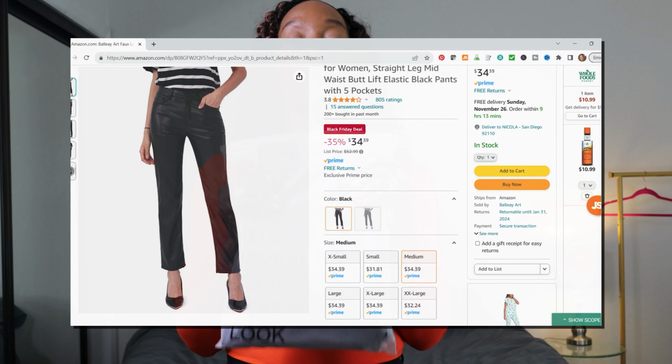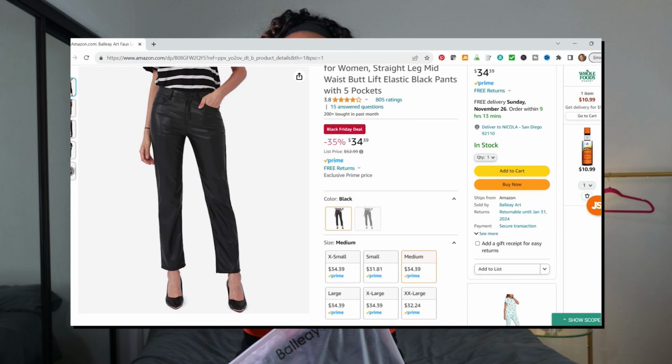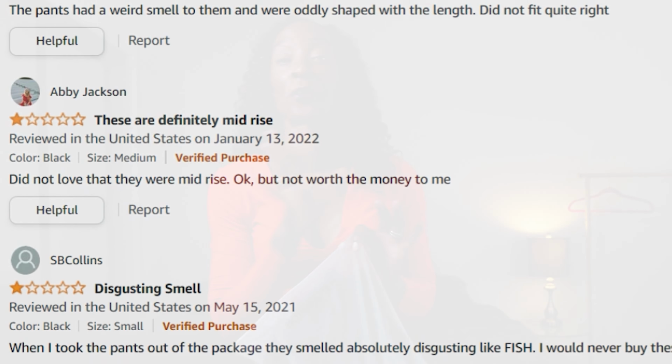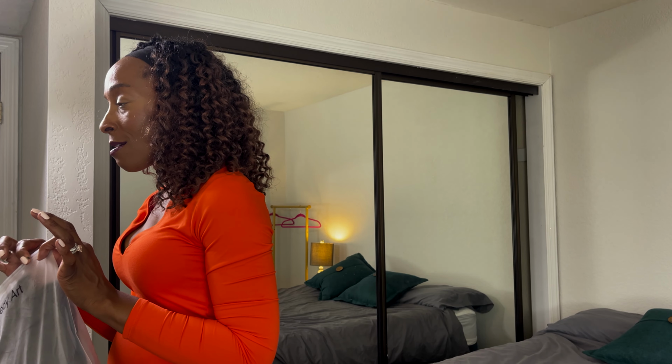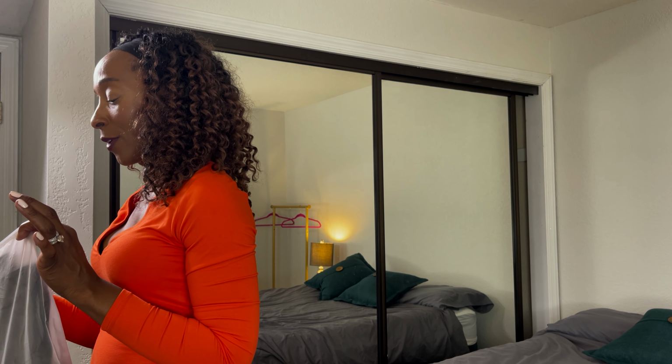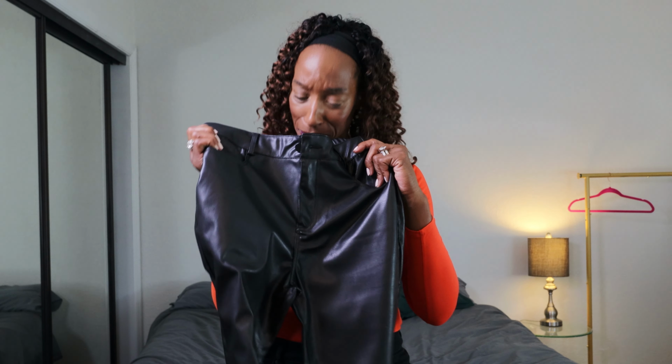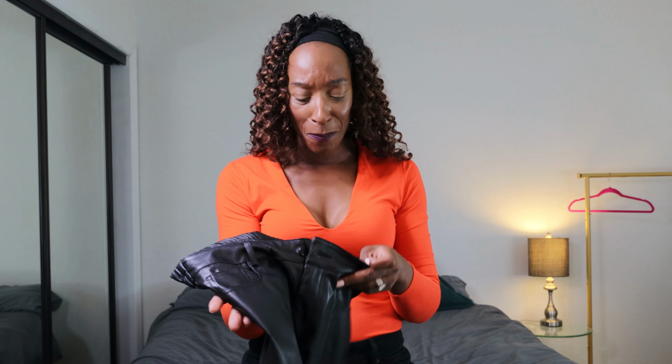So off I went to Amazon and I went spending, and the first pair I got were these Balleay art faux leather pants. Now, the reviews all say that they smell fishy and I have not opened this package yet. So I'm going for it. Oh God, they stink. Oh, they smell so fishy. I don't know if it's the fabric.